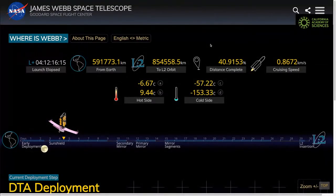This actually shows you the current status of the telescope and allows you to see not only where it is, although I will note that this timeline that shows Webb, right over the word sunshield on the left, is not a distance from Earth to the L2 point. Even though we see Earth on the left and the L2 point on the right, it's actually more of a calendar. These are the 30 days in between the launch of the Webb and its eventual arrival at L2 in its fully deployed state.